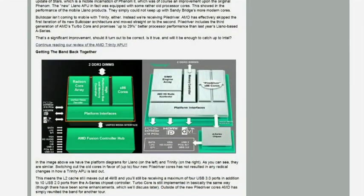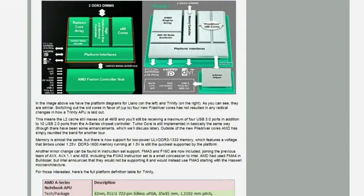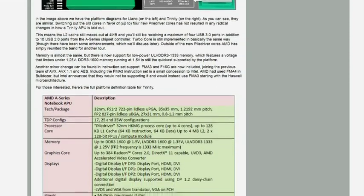Because of that, we do see a little bit of performance increase on the x86, just your standard processing core side. Plus, the frequencies are a little bit higher as well. So you do get a benefit there. But then, you know, the primary focus has always been on the GPU side, right?